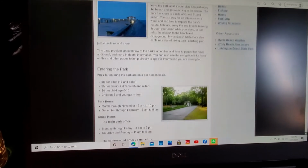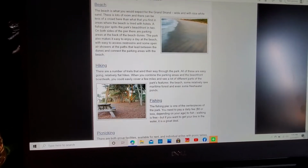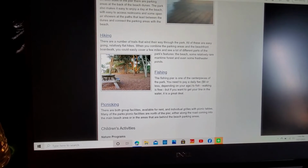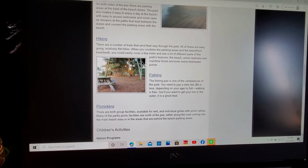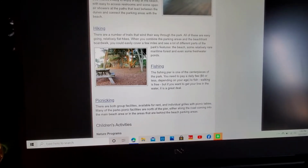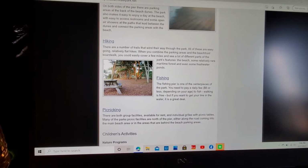Let's see. You know, location. It'll talk about the beach and hiking and fishing, and it tells you each thing that you might be interested in. If you like hiking and you like fishing and you like being in the trees, this could be the park for you. Now, next you want to go look at the photos if there's any photos on the website.